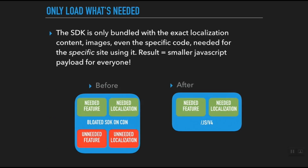But let's go into some specific use cases of actually how this ends up being useful and what we end up doing there. So first of all, we only take exactly what content is requested and bundled in the script. So if I'm a merchant who, say, only needs the buttons and I only need to show it for US buyers, we can essentially take all of that unneeded code and just throw it away for that particular client. And obviously the result of that is a way smaller JavaScript bundle.